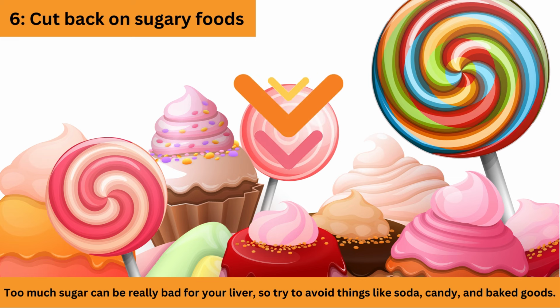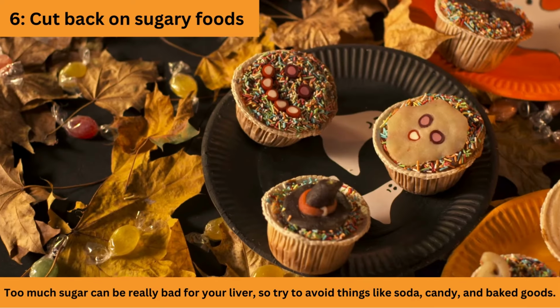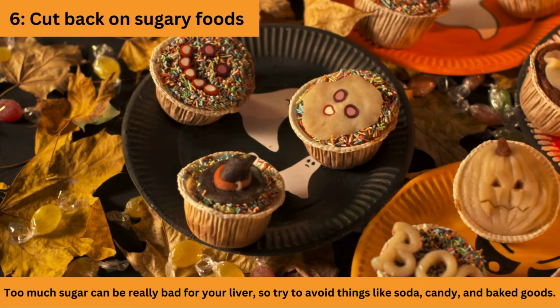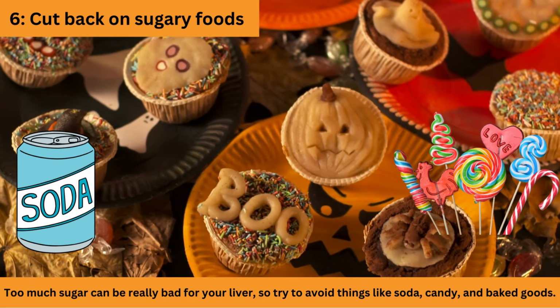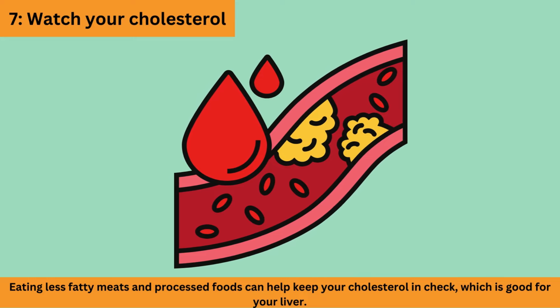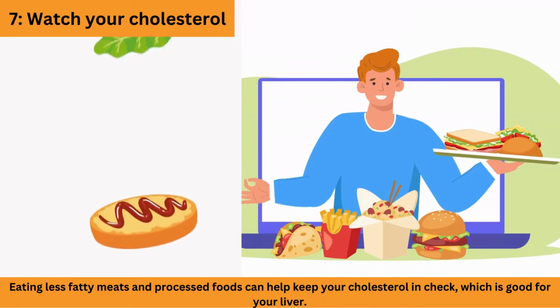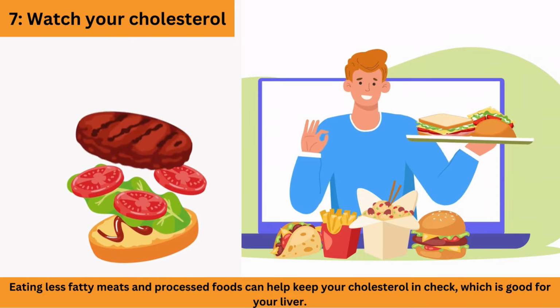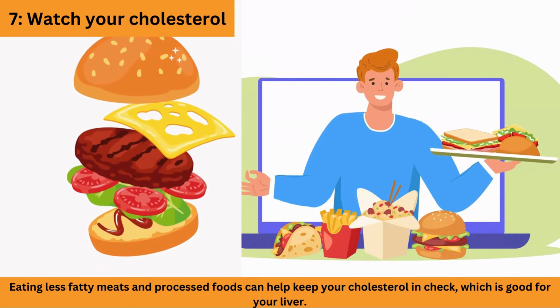6. Cut back on sugary foods. Too much sugar can be really bad for your liver, so try to avoid things like soda, candy, and baked goods. 7. Watch your cholesterol. Eating less fatty meats and processed foods can help keep your cholesterol in check, which is good for your liver.